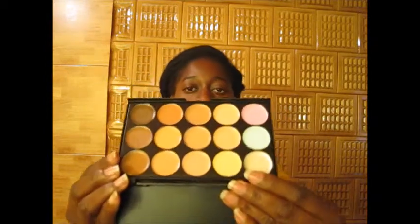It's really cool. The next product that I ordered is a concealer palette. I actually ordered this off of AliExpress. I don't remember the exact price I paid for it, but it wasn't any more than like $5 or $6. It's falling apart, so that's why it's taking me a while to show you guys. But these are the colors that come with it. This is how it looks.